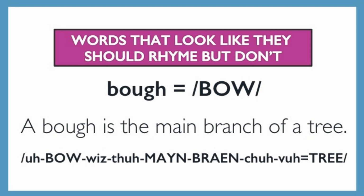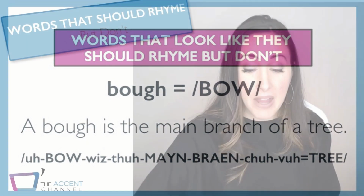We're not going to spend a ton of time on this word because, as I said, you won't use it except in the song. But let's try a sentence just to get some practice. A bough is the main branch of a tree. Good, that's enough with bough. Let's move on to rough.